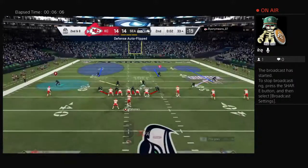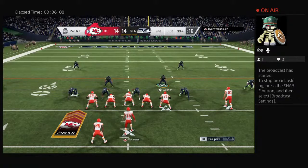Field goal unit not out there. They won 6 before halftime.